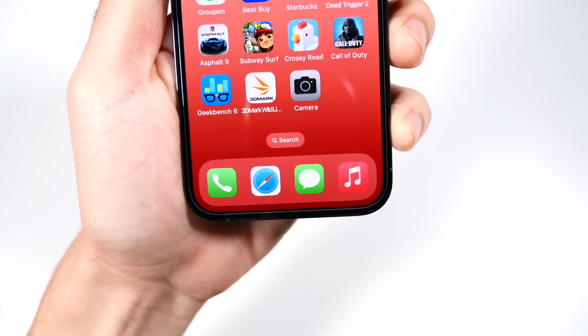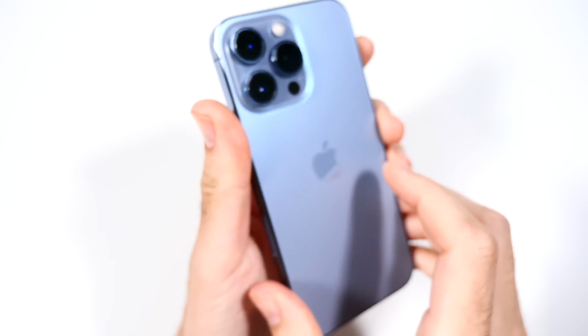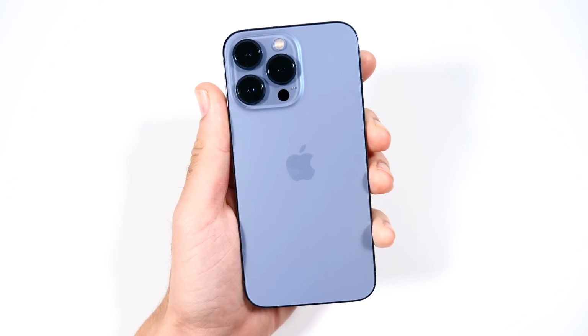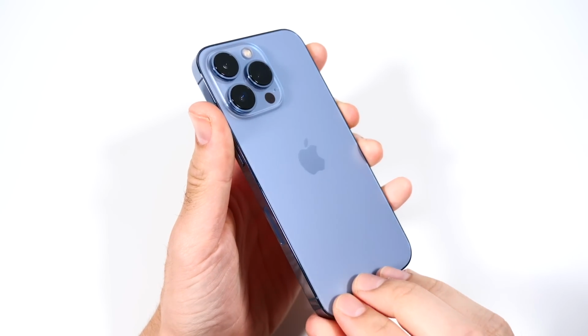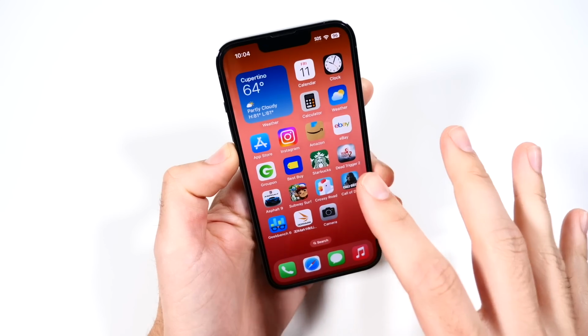iPhone 13 Pro, 2 years later, honest review. Now, with the upcoming iPhone 15 Pro, this phone might be one you consider getting either used for a cheaper price point or consider upgrading. So I want to give you my 2 years later.